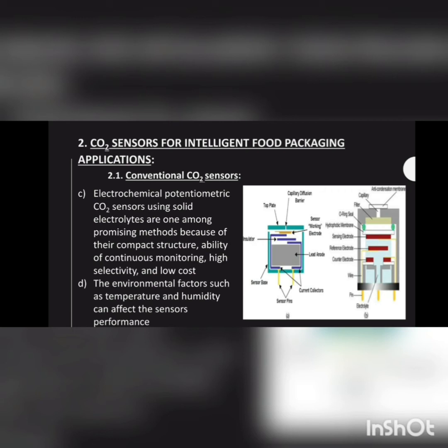Here is a diagram of electrochemical potentiometric carbon dioxide sensors. Electrochemical potentiometric carbon dioxide sensors using solid electrolytes are one promising method because of their compact structure, ability for continuous monitoring, high selectivity, and low cost. However, they require power for signal generation and often require an operating temperature above 400 degrees Celsius, and therefore they are not suitable for products such as food packaging applications.